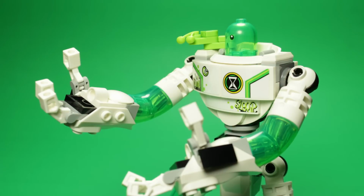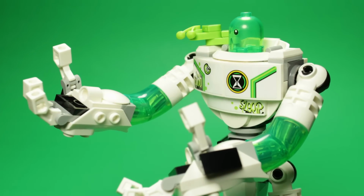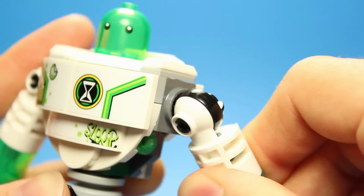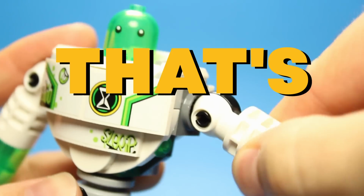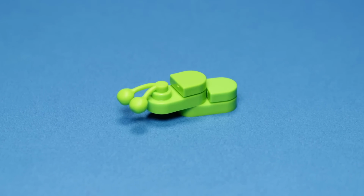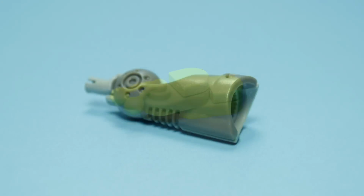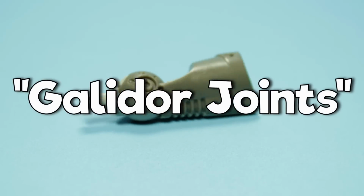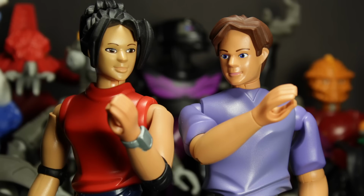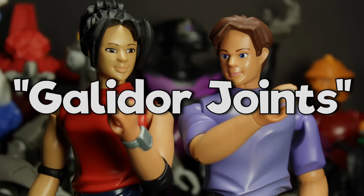Like so many LEGO mechs before him, Z-Blob's construction relies on the bones developed for Galidor in 2002. This ratcheting Technic pin connection system, that's Galidor. I'm on a mission, and you can help me. It's a small thing, but I'm trying to normalize the term Galidor joints. Mixels brought us Mixel joints, right? Galidor brought us Galidor joints.